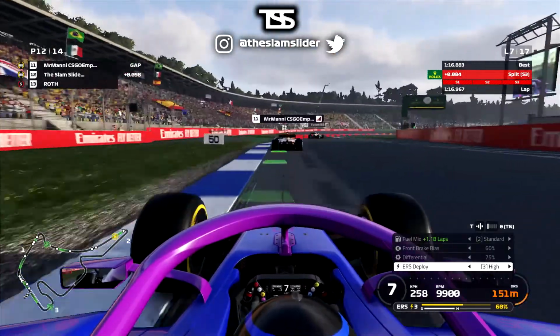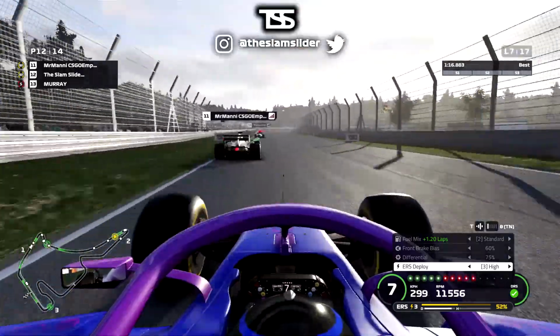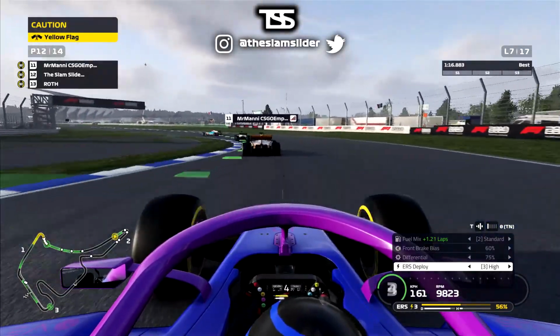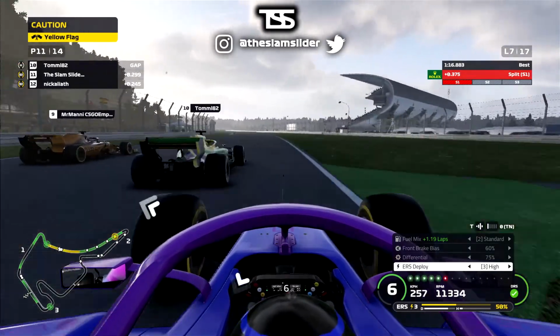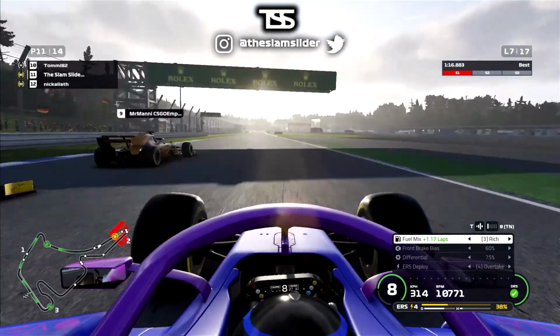So we're catching very, very rapidly, as you can see, the space of 1 sector or half a lap. And now we have the DRS open. He has as well, but he has a lot of lag, so I'm not trusting this guy. We have a yellow flag, so I'm not surprised if someone has spun. There he is. It's Nick. And now we are in the slipstream of Tommy, and let's try to get the slipstream of Mr. Manny. He plays CSGO. I can see that.